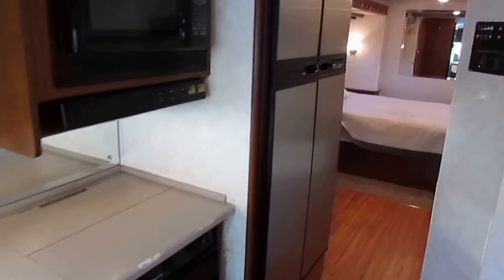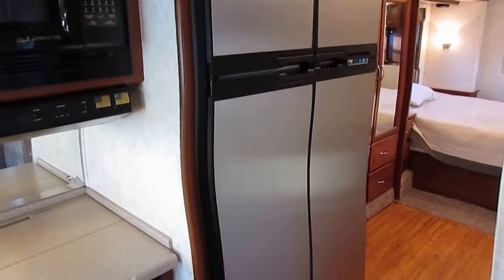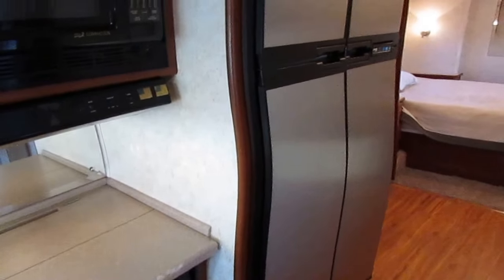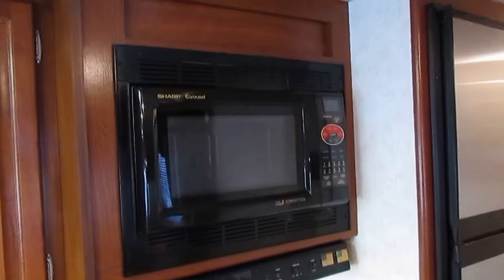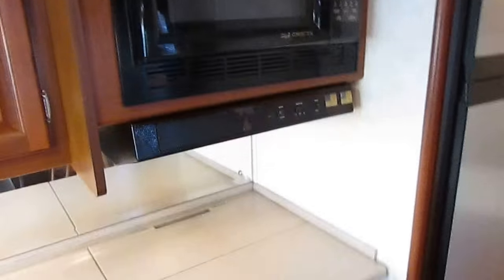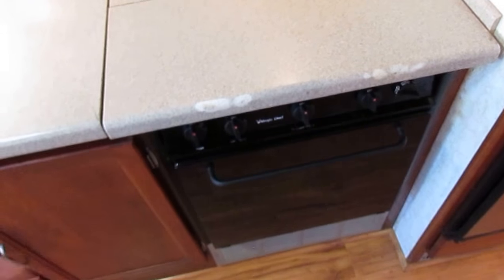Got the upgrade 12 cubic foot refrigerator freezer, that is electric or propane. We'll make sure that works perfectly. Got a stove top and oven, and it's got the optional microwave convection oven. So you've actually got 2 ovens. This is a microwave and electric oven, so you can bake in this, and you've also got a propane oven and a propane stovetop.